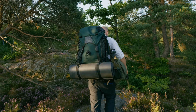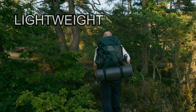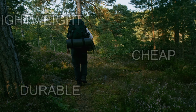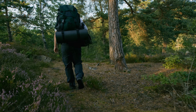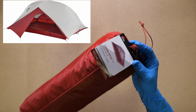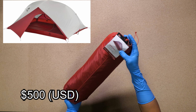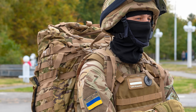Ultralight versus heavy-duty gear. A friend of mine once told me that you have three options: lightweight, inexpensive, and durable. Choose two. It's very rare that you're going to find a piece of gear that has all of those three things. Ultralight is great, but it also can be very delicate unless you're willing to spend a lot of money. For instance, this carbon reflex tent weighs only 13 ounces, but it's also incredibly expensive and beyond the reach of the average consumer.